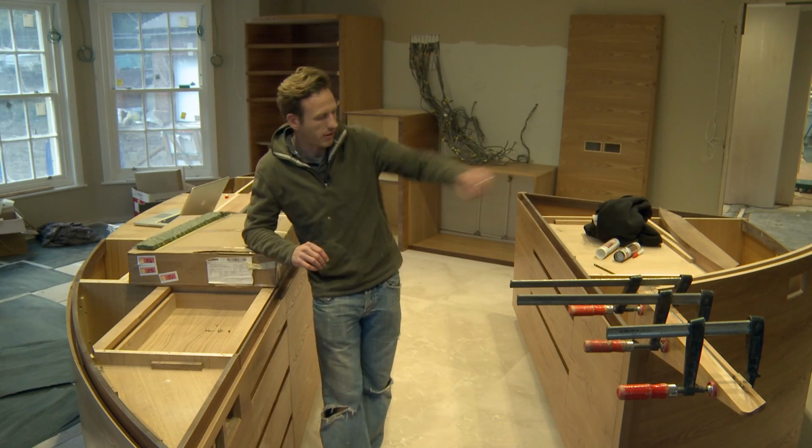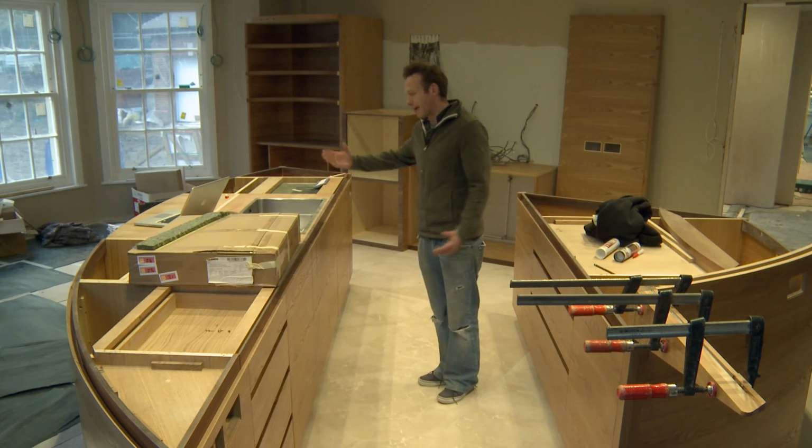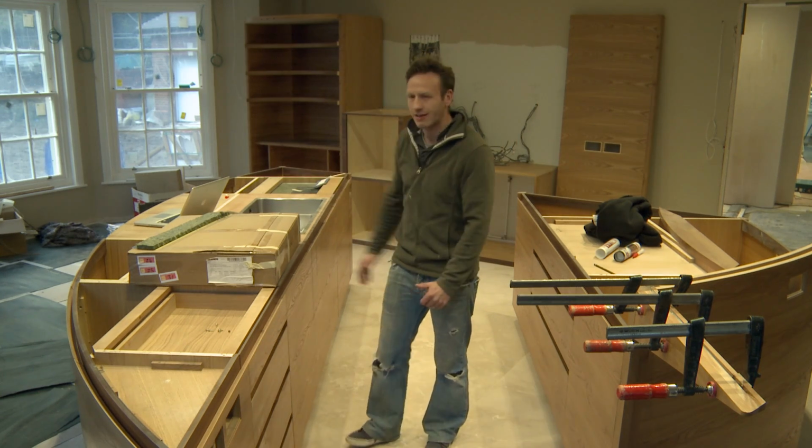There's going to be a breakfast bar there. Someone can be cooking here while the other person is preparing the veg. It's actually such a sociable space. You can have your friends there drinking wine, or they could be helping you cut up the carrots.